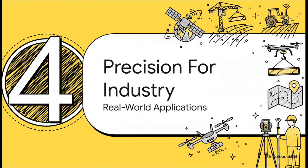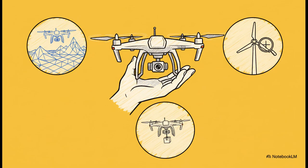Let's take a look at how this level of precision is totally transforming some key industries, often with specialized hardware built just for the job. Let's start with the world of drones, or UAVs. For things like aerial surveying, checking on infrastructure, or even package delivery, knowing your drone's exact position isn't just nice to have, it's absolutely non-negotiable.